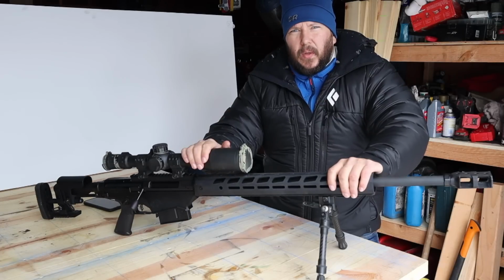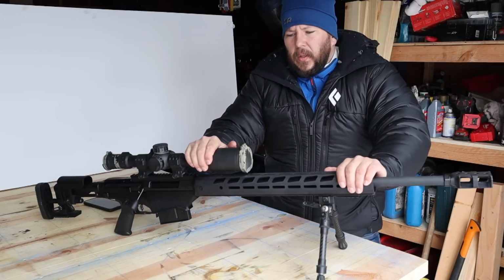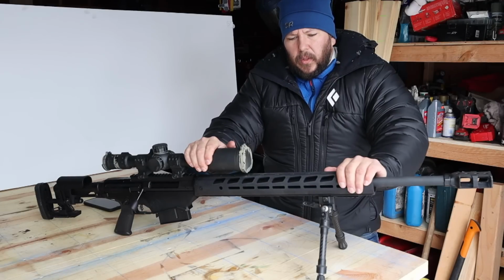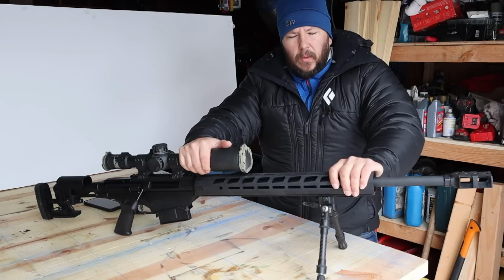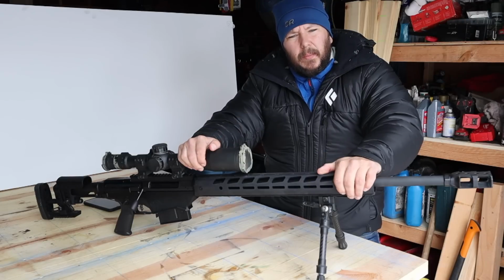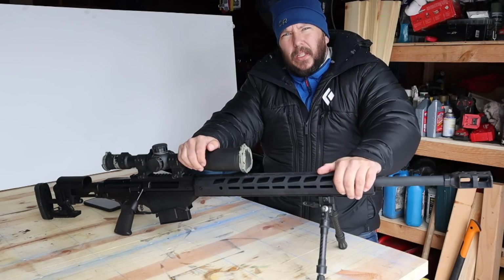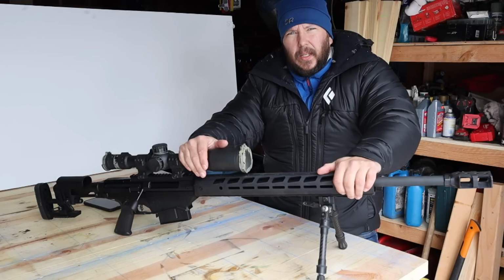That gives you all sorts of options and saves you a bundle of money, making this thing an even higher value. So my hat's off to Ruger for doing that. That was a really wise move, going the extra mile there for people. I'm surprised it's not mentioned on the website, and surprised nobody else has picked up on it. At least I didn't see it in any other reviews that I watched while checking this out.